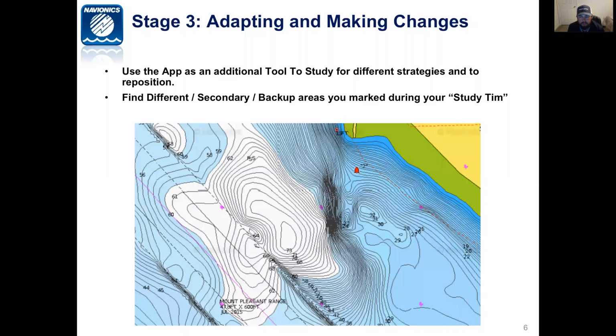But if that's not working, I definitely want to pull up my app, and it's going to have my position where I'm at and everything on there. And I'm going to look for that steeper drop. And as you can see all those tight lines over there to the right, I've got it zoomed out a good bit so you can really see how steep of a drop it is. I mean, it literally drops from 20 foot to 70 foot in a matter of yards.